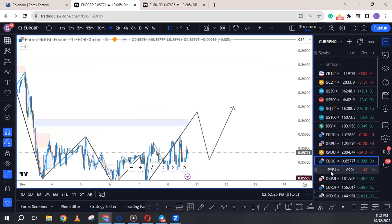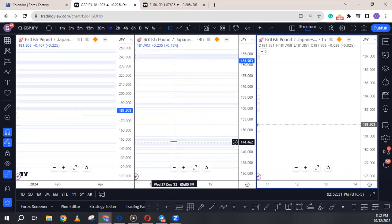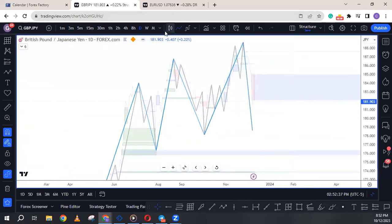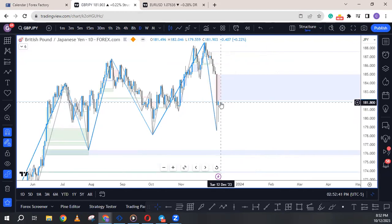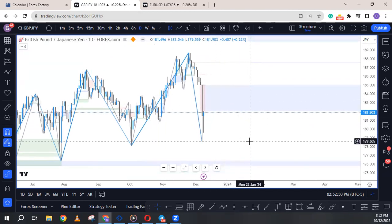So the next pair we're going to be looking at is pound yen. This pair is bearish. It's bearish for now, but on the daily time frame, yes, it's bearish. Well, where it is on the daily is at this point. So we can see a major spike. And if we notice on the daily, price did not close below 180.86. So we might see a very, very steep retracement before a continuation.